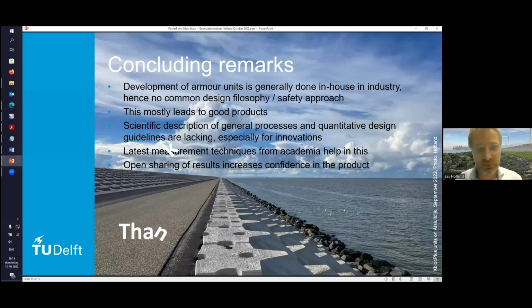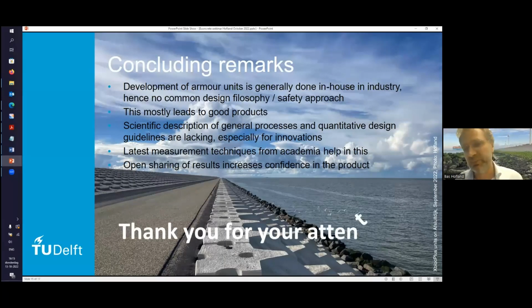So that was only about the top layer of the armour units, very quickly, but I only had 10 minutes. So I hope it was not too fast. Thank you for your attention. And later on, I will be answering some questions.